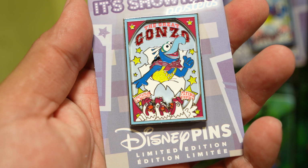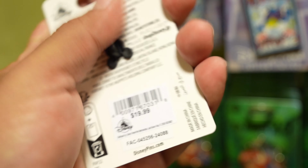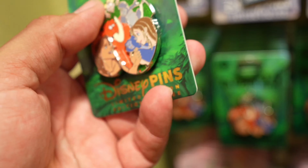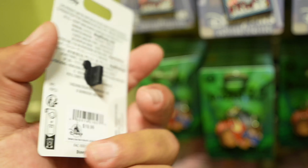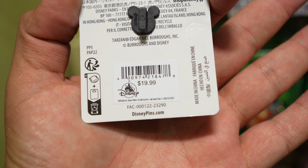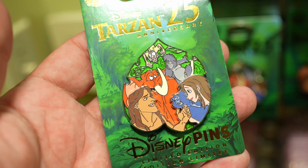This one's themed to Gonzo, the Great Gonzo. This one's $19.99, and then they have a Tarzan pin celebrating the 25th anniversary of that movie. I love this movie. I actually saved up and bought it on VHS myself when I was a kid. But this one's $19.99 in case you guys are interested. I really like this one.